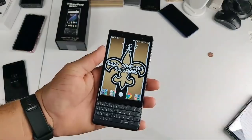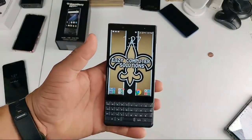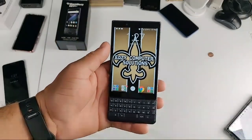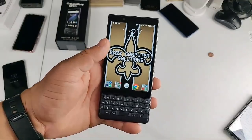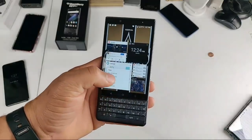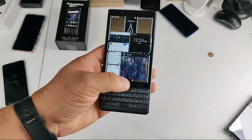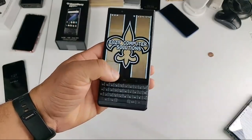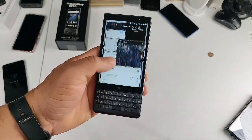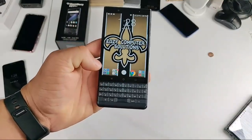So when it comes down to performance, now look, this is some of the things that, you know, it has the 636 processor with 4 gigs of RAM in it. And you're not doing any groundbreaking performance stuff on this device. I mean, it performs okay, guys. But as you can see, small delays here. And you do see some delays here and there. But you won't get groundbreaking performance out of this device, guys.